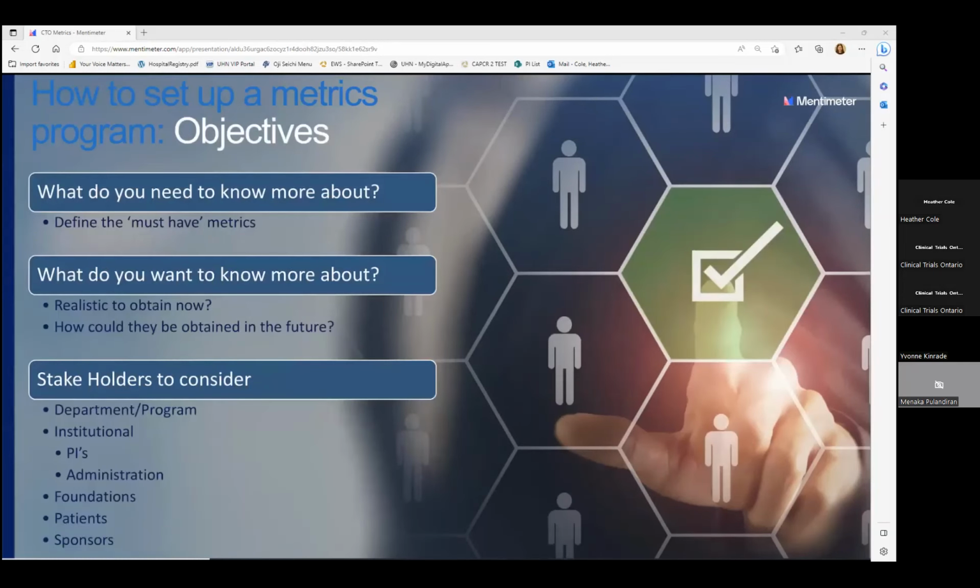Next thing, so you've kind of done that environmental scan. You know that there's a bunch of data being collected in different places. You know there's some things that maybe your coordinators are already collecting, but we haven't really thought about them as being metrics. We've just thought about it as being a tracker. So this is where we sit down and we start thinking about what do we need more about? What do we need to know more about? So really thinking through those must-haves, okay? We'll get into lessons learned later, but one of them is, sometimes start small to grow big.